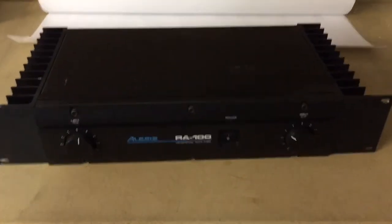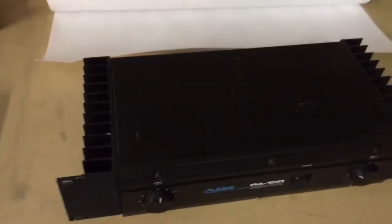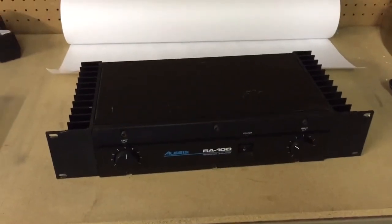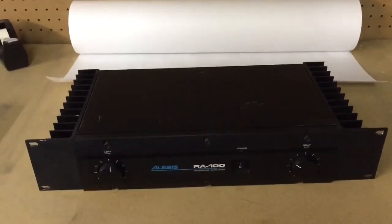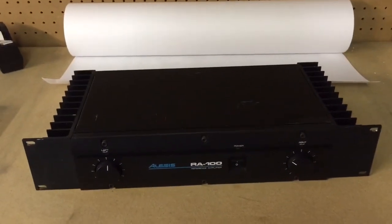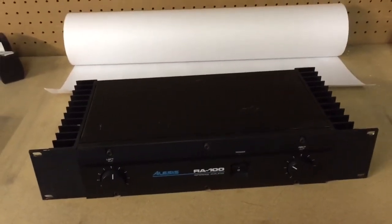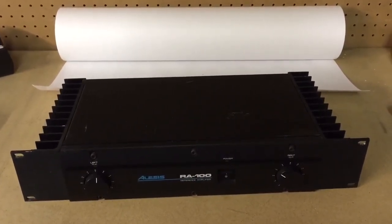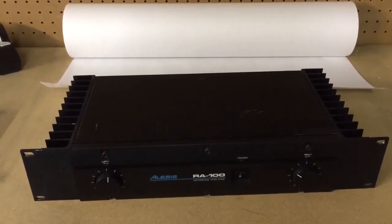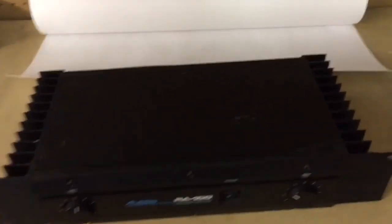This is an Alesis power amp, mainly used for sound reinforcement for live performances, but you could use it for a home stereo too if you had a preamp. This I obtained at an auction. I kept getting outbid on this really high-end Sansui gear. It was going over $800, and finally that guy was done buying, and I was able to get this for $5. Nobody wanted to outbid me on it.